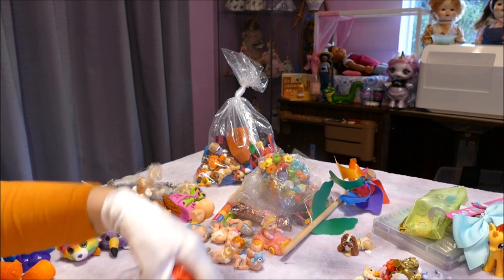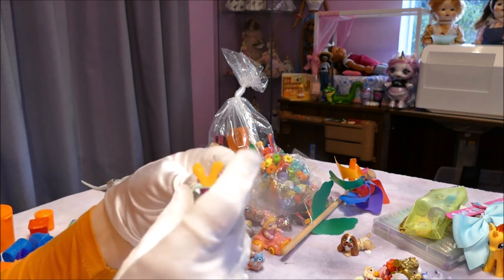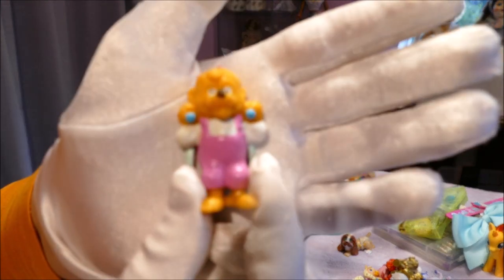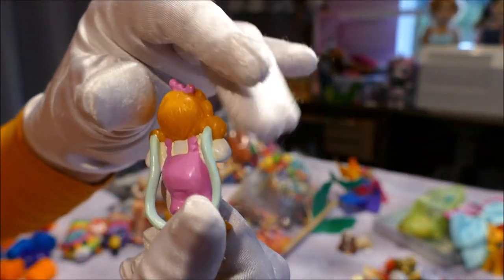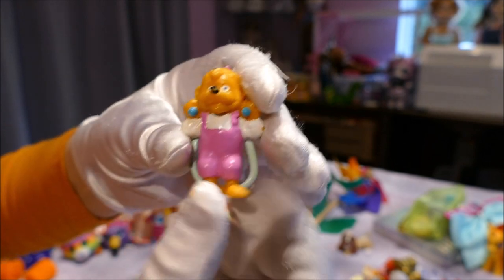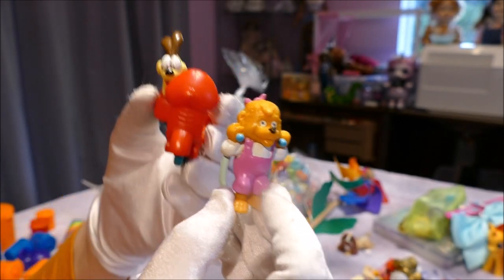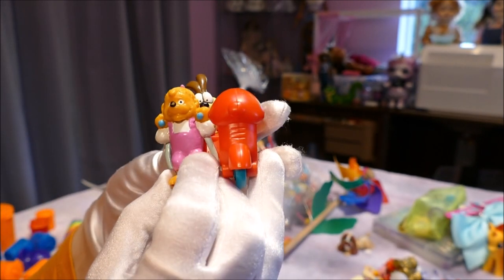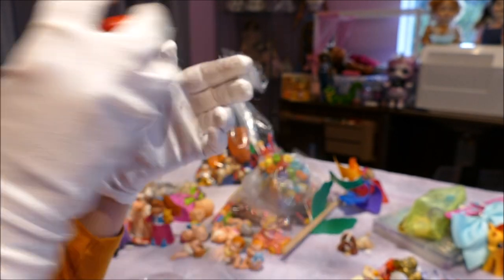Good on you, my dear. We'll keep you there. Alright, so a Berenstain Bears figurine. I don't know if this is a McDonald's. No, it's not. I was going to say the plastic is. Could have been a 1980s. This is Sister Bear. She's very cute. And we have a Yoda who's missing his Garfield, which is a shame. If it had the Garfield, I would have kept it. But both of these can go back in the system.